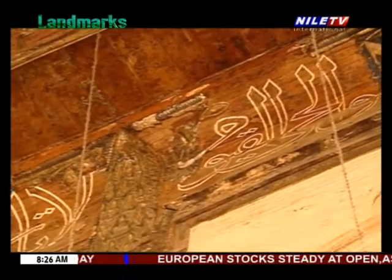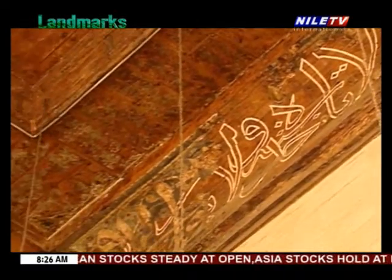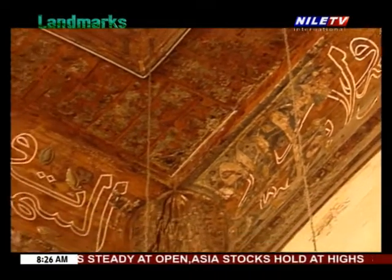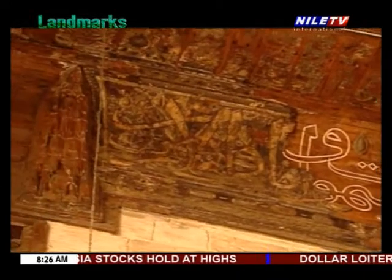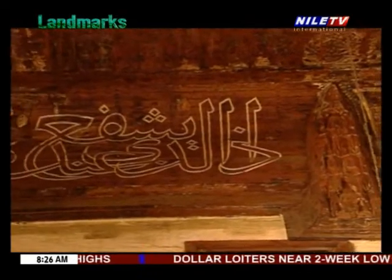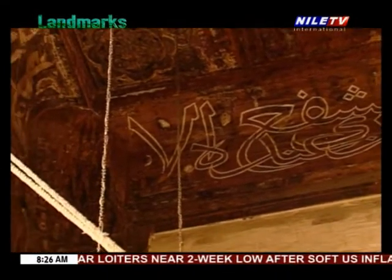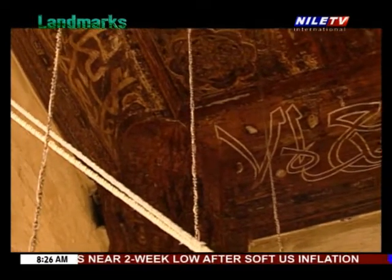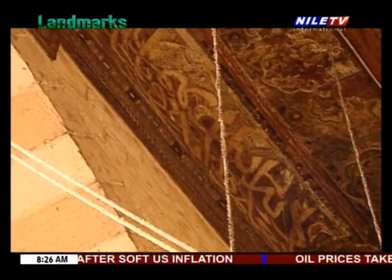Al-Ashraf Saifuddin Bersibei is the 32nd Sultan in the chronological order of the Sultans of the Mamluk Kingdom. He is considered one of the greatest Sultans of the Mamluk state, and by him, the island of Cyprus was conquered. Sultan Bersibei started his life the way thousands of Mamluks who had been brought into Egypt did.